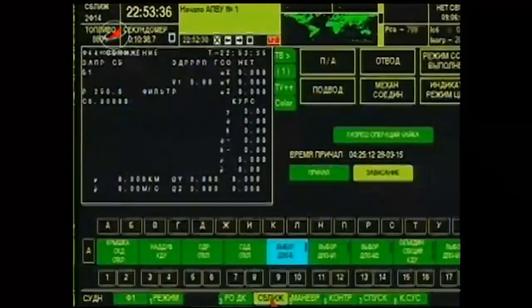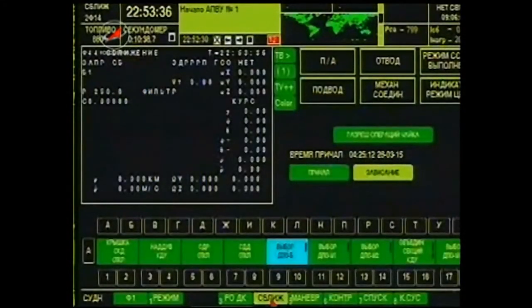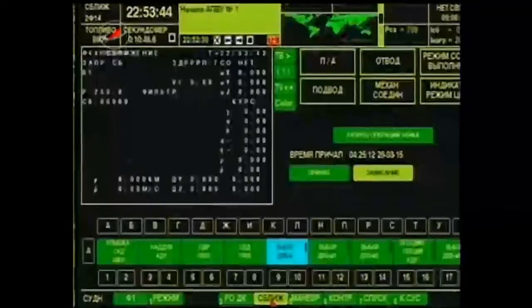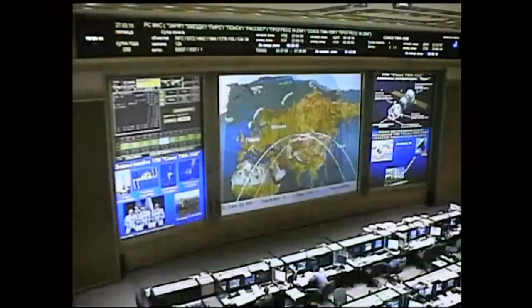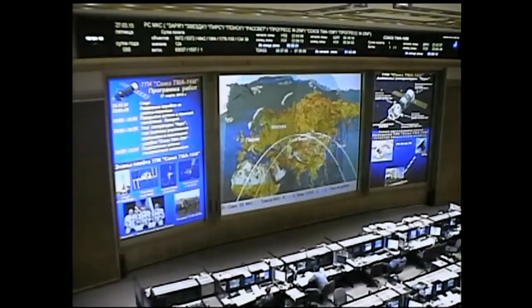We are ready to report. Form 3799818 is in BOR and 862 is the third parameter. How copy? We copied all. Thank you. We'll proceed working on the ODF. And this is a view from the control panel that Commander Padalka is looking at inside the craft right now. Control of the spacecraft from here on out was being overseen by the Russian Mission Control Center just outside of Moscow.